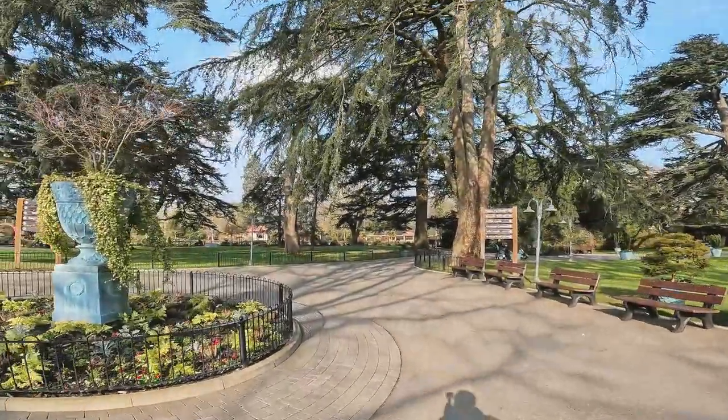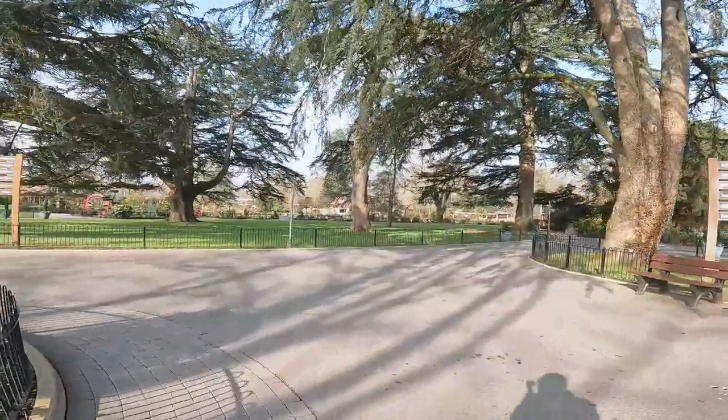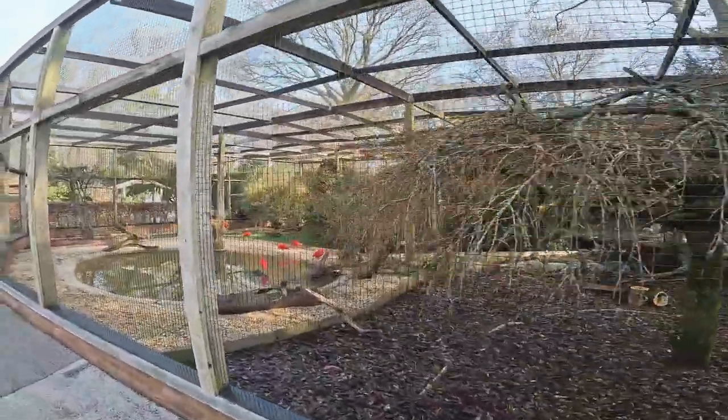We'll start with a bit of a wander through the gardens, as many of the rides aren't going to open for about another 15 to 20 minutes yet, so we have a garden aviary here with some scarlet ibis. Look how bright these are.